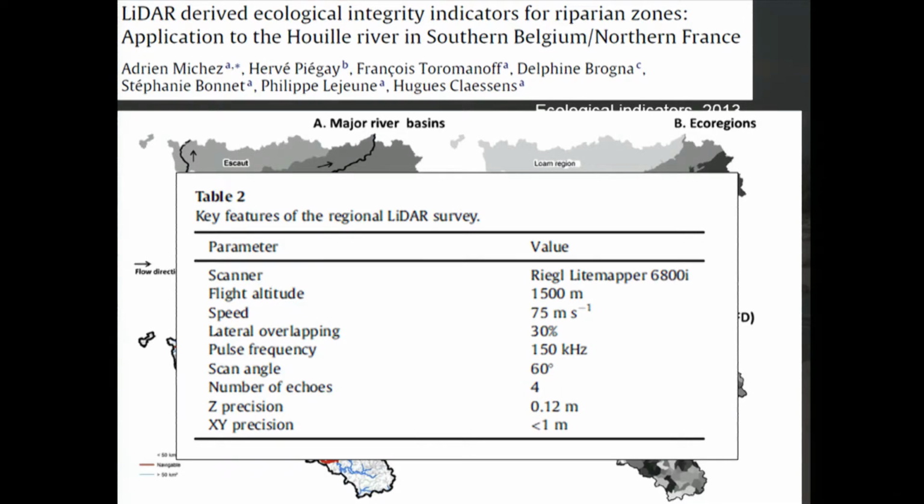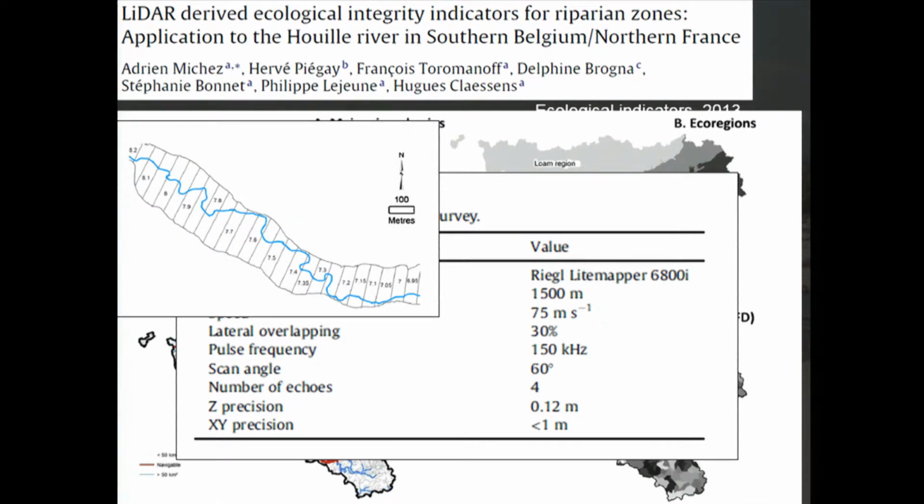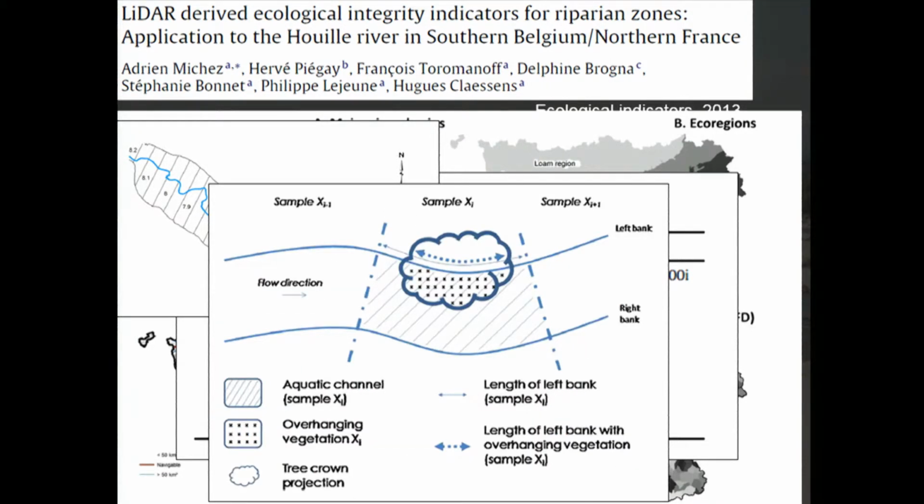And they also have a regional LiDAR covering the whole region with an elevation precision of roughly 10 centimeters, and in XY, a spatial precision of roughly sub-meters. So we use this information to characterize the riparian vegetation. We use a fluvial corridor toolbox to create segments within which we collect the information. And we looked at overhanging. We look at the continuity of the riparian buffer along the channel network.